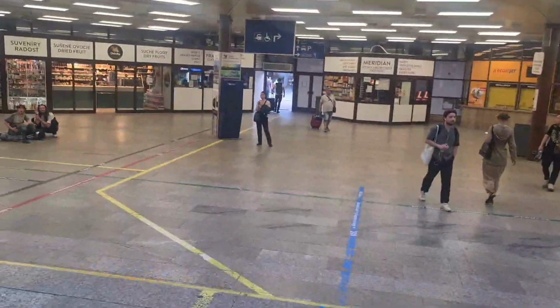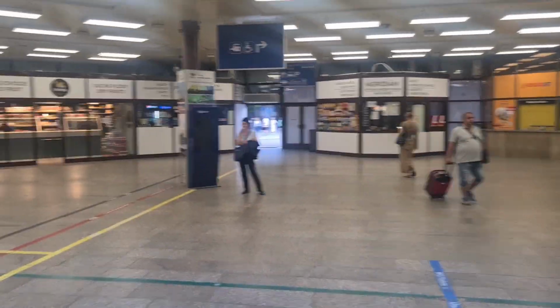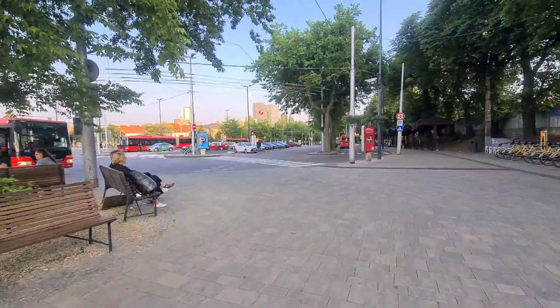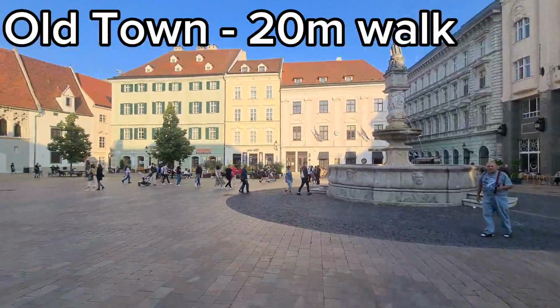Here it is, communist era, as you can see. It could do with a lick of paint, but I think it's always fascinating to visit places like this. And you'll see it from the outside in just a moment. And lots of transport options, as you'll see. Although if you want to take a taxi, that's €5 to the centre. We walked. It was only about 20 minutes walk, and there we are back in the old town.